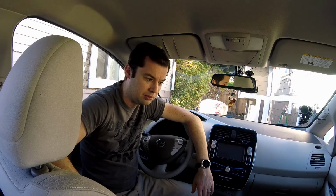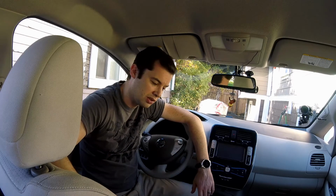And if you haven't driven an electric vehicle, do it. Go drive a used Leaf. Chances are there's one in your area that you could test drive. You may not buy it, but you should test drive it and experience it.